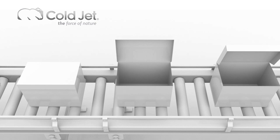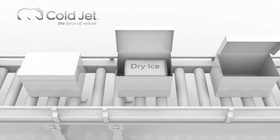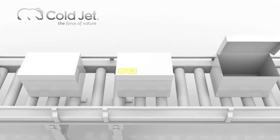It's safe around food. It has a strong cooling capacity. And it's environmentally friendly. Dry ice is a one-way solution, meaning it sublimates back to gas and leaves no waste.